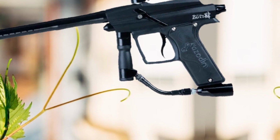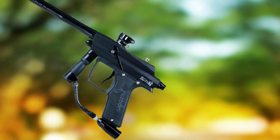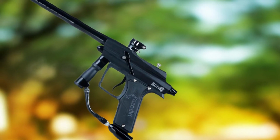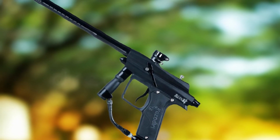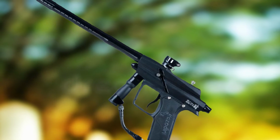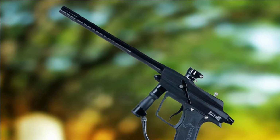Now, I'm not going to lie and act like Odin paintball guns are top of the line, but they really aren't half bad for the price, and I would recommend one to any beginner player starting out. Just realize that you're eventually going to want to upgrade your marker somewhere down the line, if you do decide you like the sport.